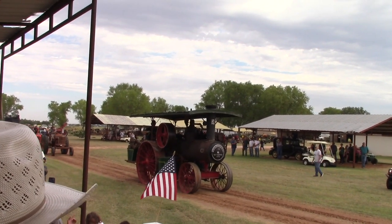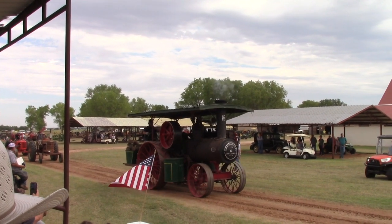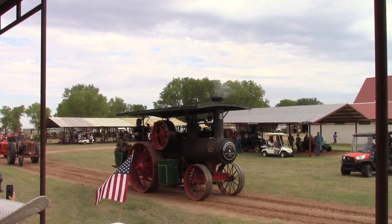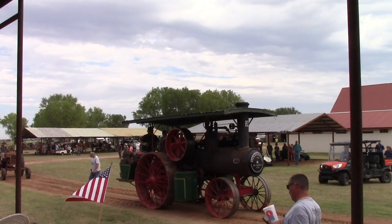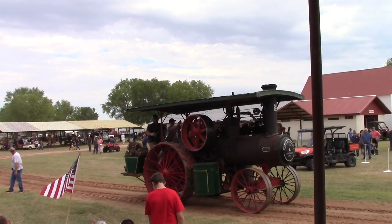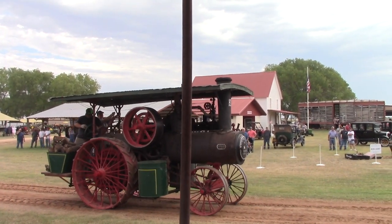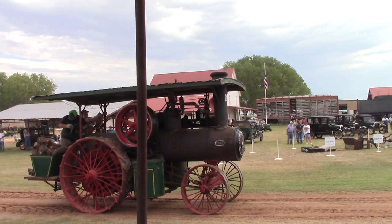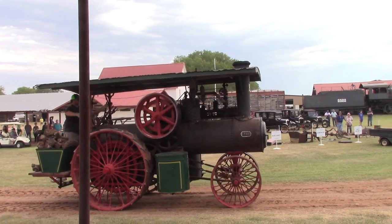Ladies and gentlemen, now we're going to steam power through the parade route. Yeah. Steam is what made America great the very first time. We took a road locomotive or the railway locomotive off of the train tracks and brought it to the farm, and that is what you see here today. And the farmers were able to plow the prairie sod.